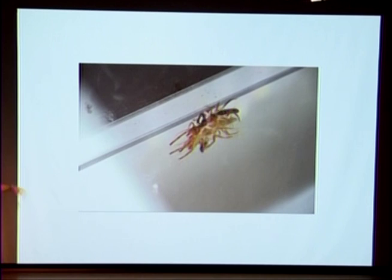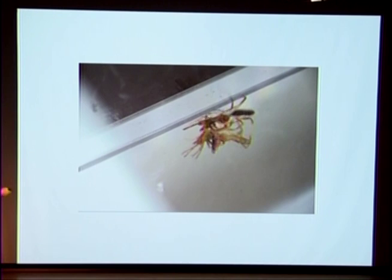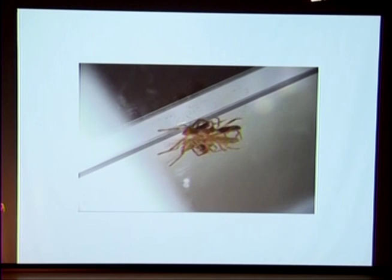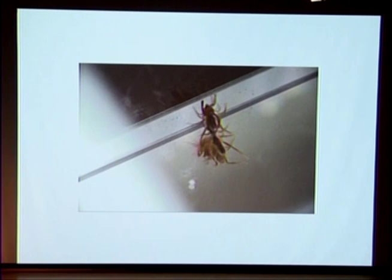So we think that the papillae might be picking up chemical cues. There she is. She's getting a little bit active. Might be picking up chemical cues from her body. So now she's struggling. She's woken up. You can see her palps moving. You'll see her jaws start moving. And now she's just trying to get away from him.